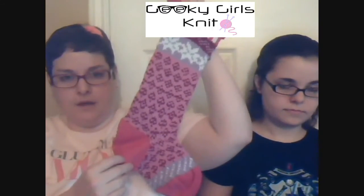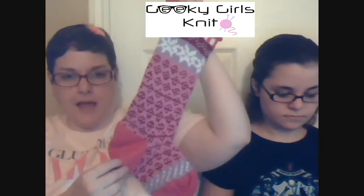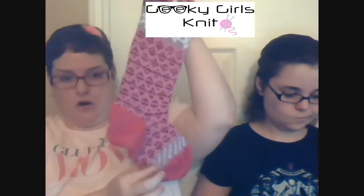This is the Cascade Christmas stocking that I was working on last week. It is done, it's a free pattern on Ravelry. I'll link it in the show notes. This is done with 5 different colors of Cascade 220. And it's got 3 sets of chart patterns in it. And you choose a pattern out of group A for here and here.